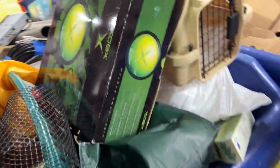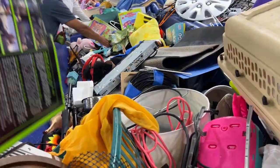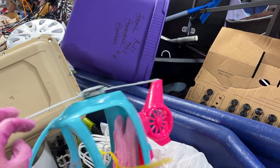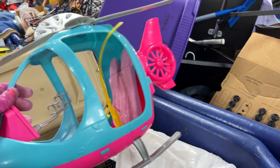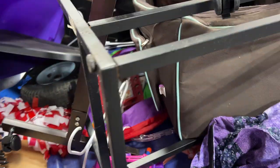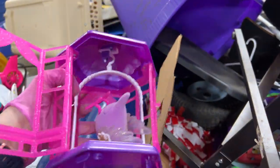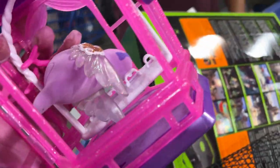Let's see what else. Xbox, just the box. There's a Barbie helicopter. Kind of cool. Lola's pet shop. There's a bird in her world. I like this.